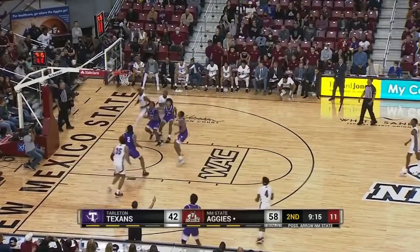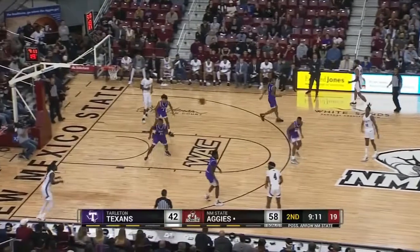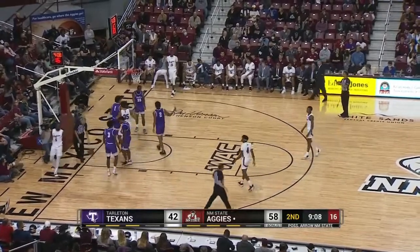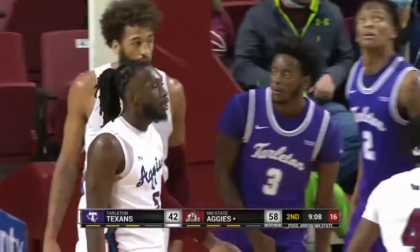McKinney for three. McCants had it roll off his crimson shoe. And Henry is bumped by Gibson. That'll send Clayton to the free throw line for one in the bonus.